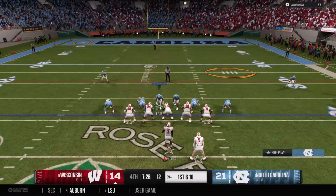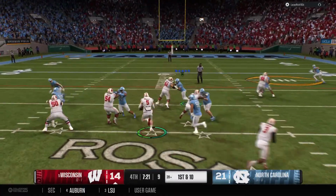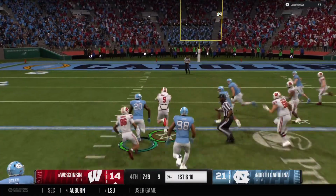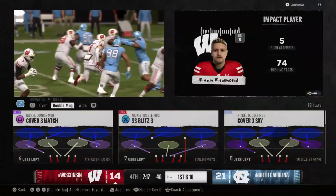It's 1st and 10. An inside give now from the shotgun. In the clear at the 25. Tackle made after a big gain.